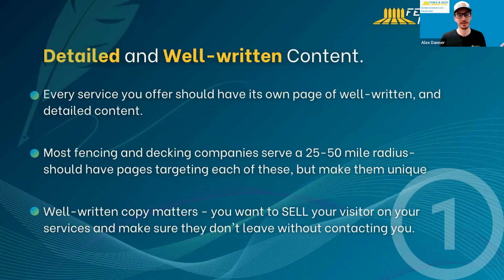Especially if your competitors are doing that and you're not, and they find that page, they want to see the different options. So that's a really good idea. Talk about the installation process, what they can expect, why they should choose your company, and the pros and cons of the fence material. If you're talking about wood, all the maintenance issues, or vinyl, much more maintenance free.